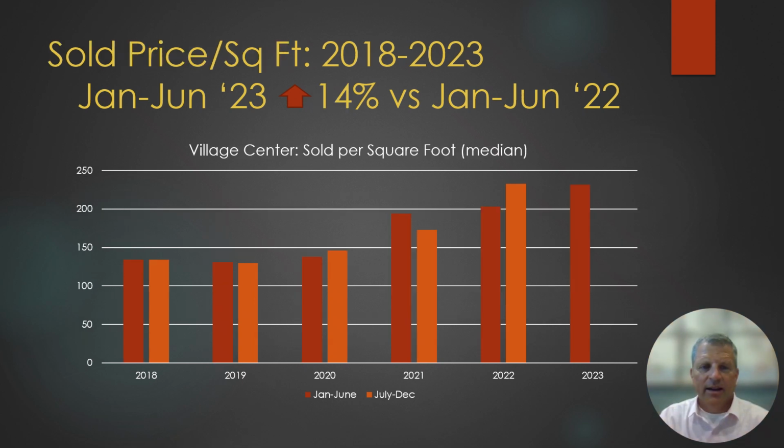Okay, real quick, taking a look at that price per square foot in Village Center. Super low inventory coupled with relatively low days on market equals a pretty solid price per square foot, which is still nearly at all-time highs in Village Center. In fact, the median price per square foot is actually up 14% over the same period in 2022 in Village Center.